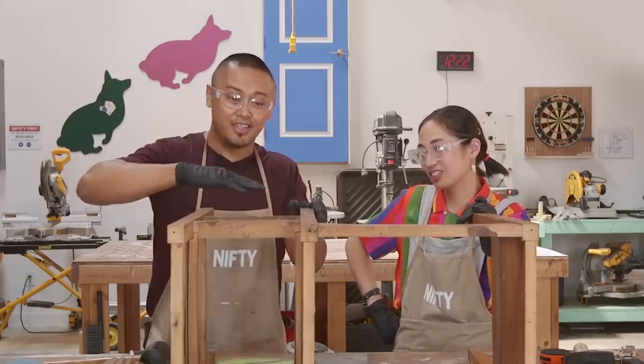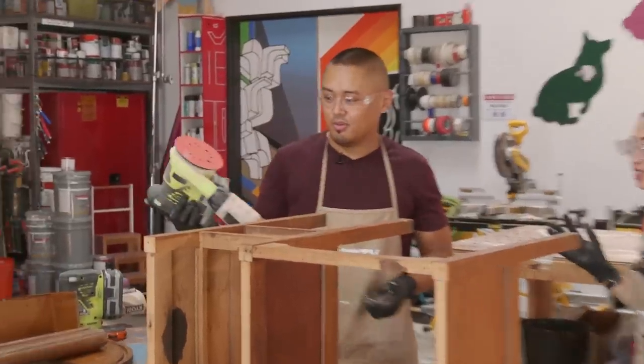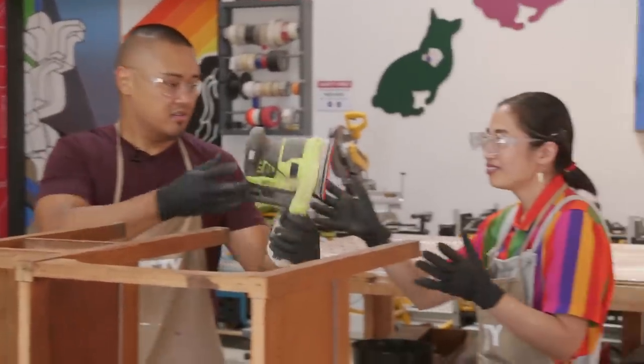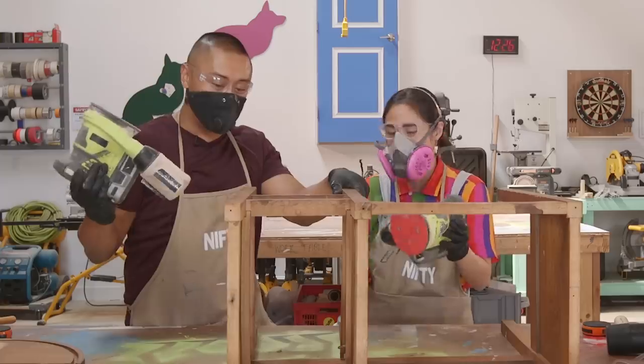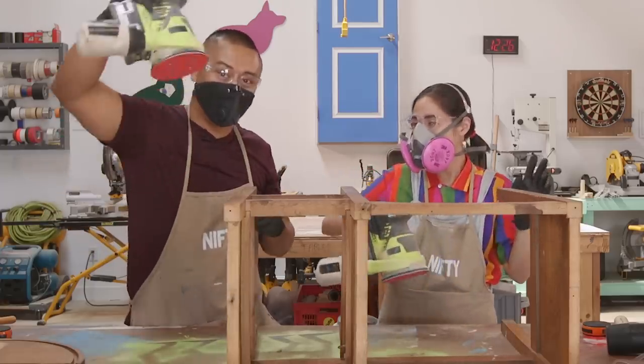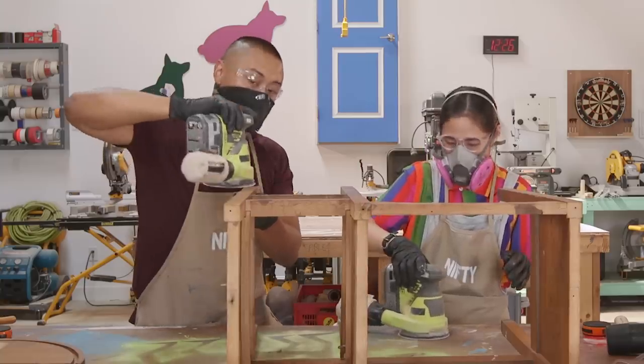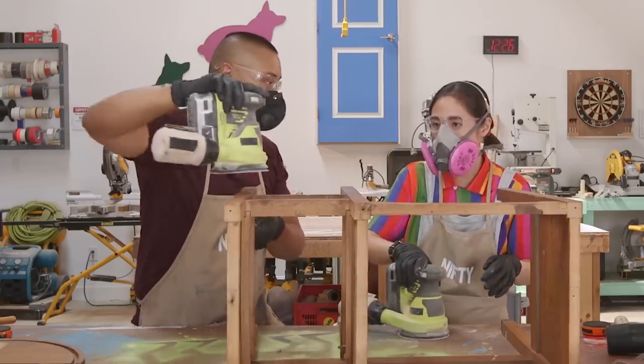To give the furniture a nice new stain, we're gonna sand everything down. So we're going to start off by using some orbital sanders. Okay. Carol, this is for you. Thank you. All you really have to do is turn the on button. Don't turn it on yet. And then you're gonna turn it on, push it down onto the wood, and then just sand with the wood. Okay.